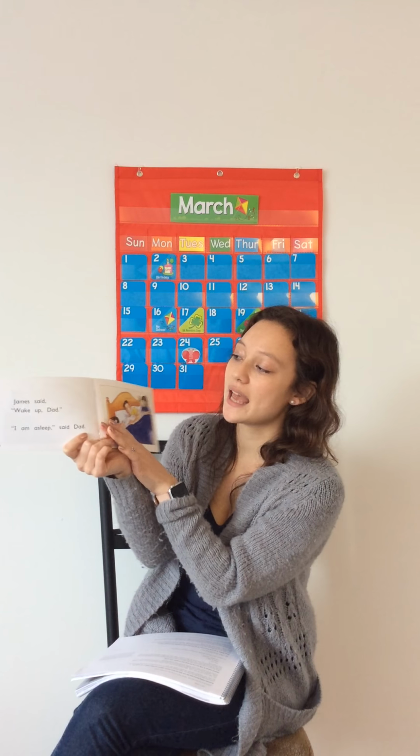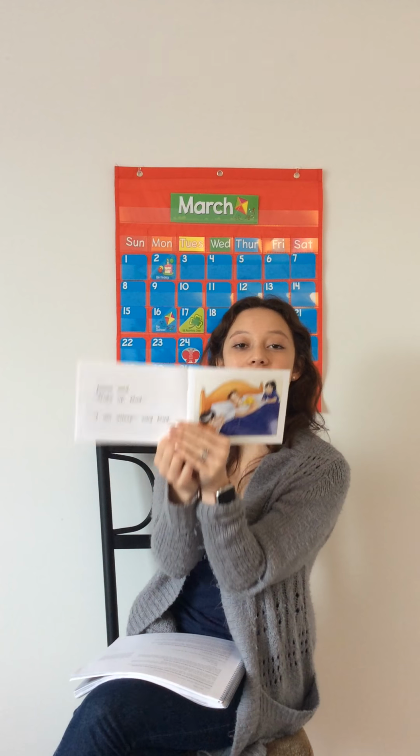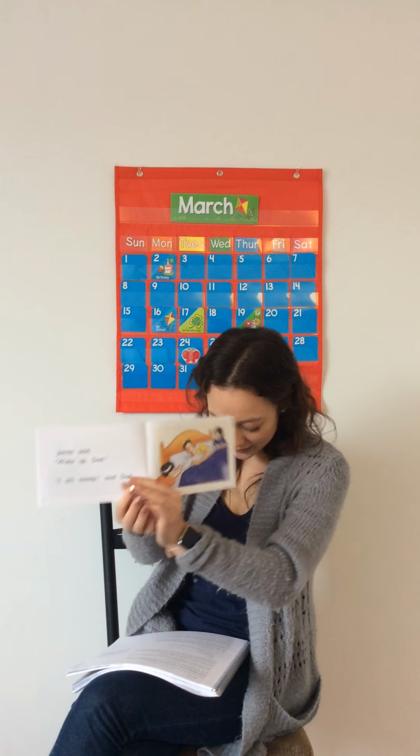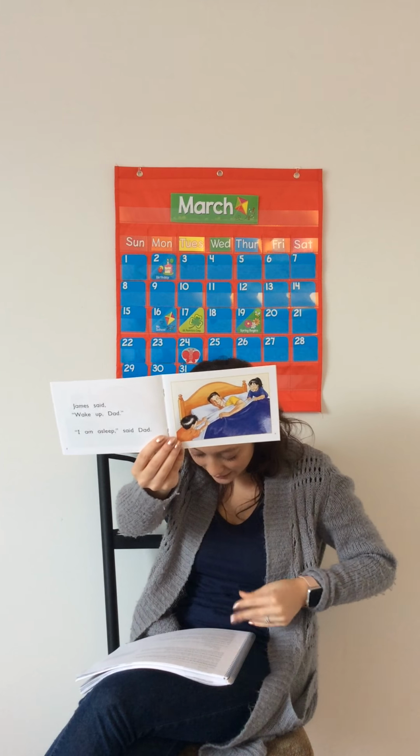Next we chant it, S-A-I-D, said. S-A-I-D, said. Then we cover it up and we try to spell it by ourselves. S-A-I-D. Did I do it right? Check. And that's how you make a word a sight word. All right, so I see that word said.